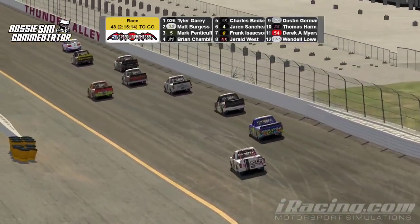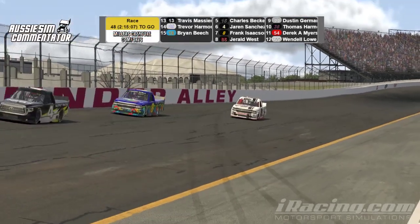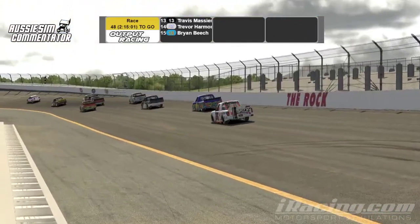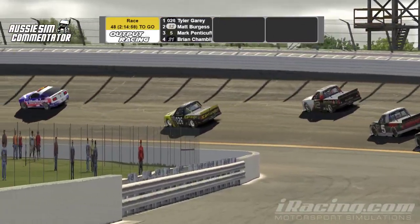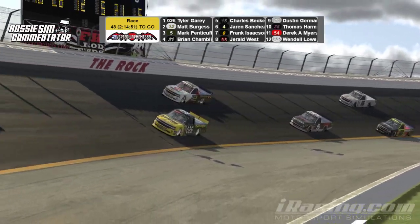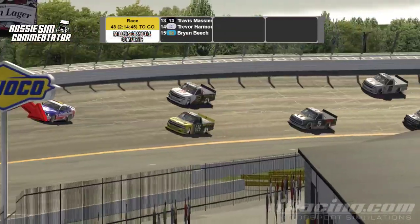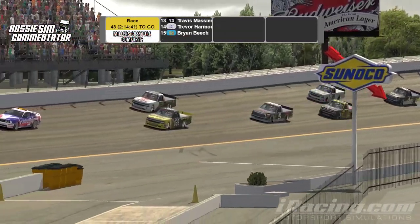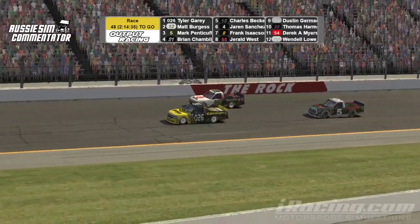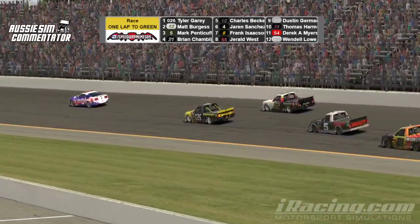Ninth place car of Dustin German is out of the race. Thomas Harmon still in getting fixed. Travis Massier has gone for his pit stop after receiving the wave around. Travis is down in 13th, but in a couple of laps he'll be up into 12th, and not long after that he'll be in 11th. And Thomas Harmon right now is down in the 10th position, 9 laps down. If he doesn't get back onto the track soon, he's going to start losing some position.